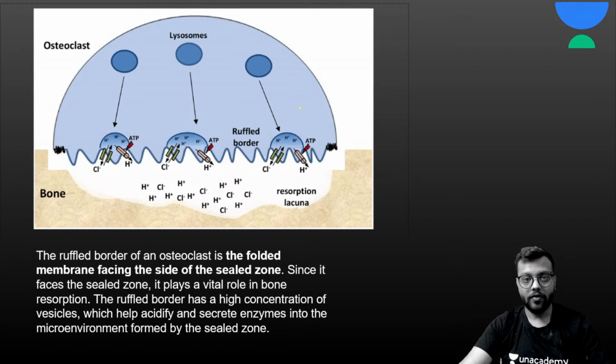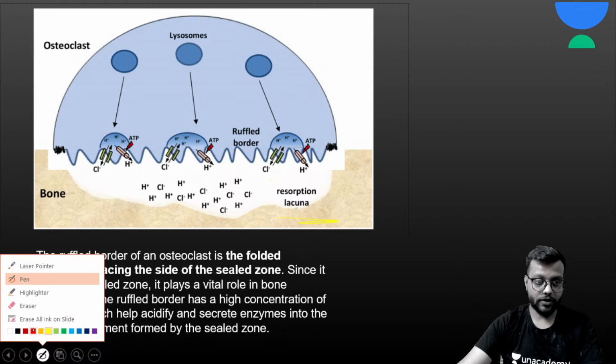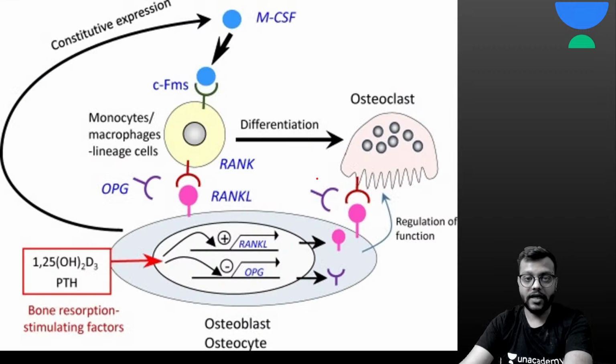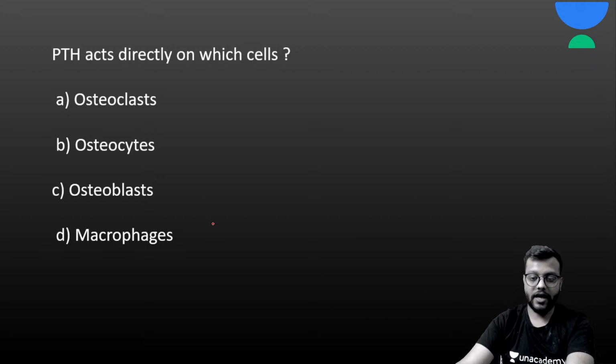Okay, here you can see the ruffled border of the osteoclasts. And it is on the surface of the bone where resorption is happening, on that surface there will be the ruffled border. Okay, here the resorption lacuna, and these will secrete the hormone, the enzymes, and that will do the resorption of the bone. Here is the mechanism through the bone, the rank ligand.